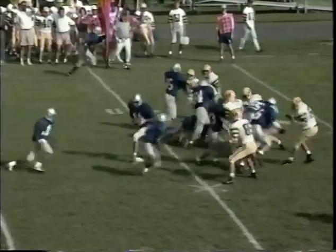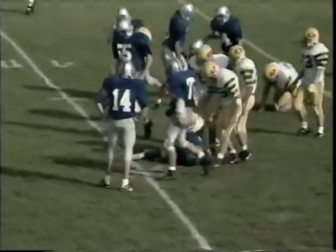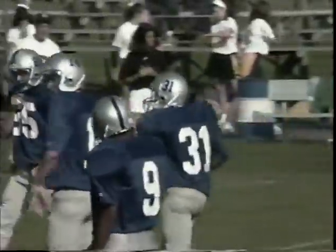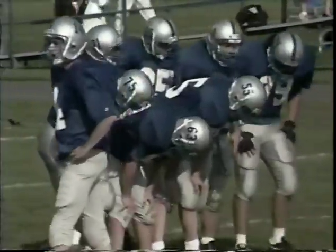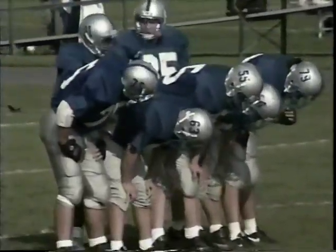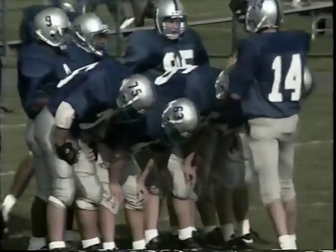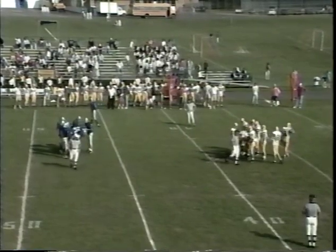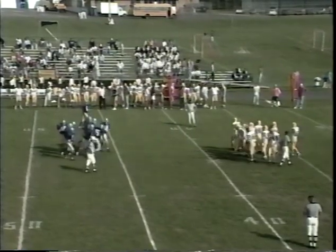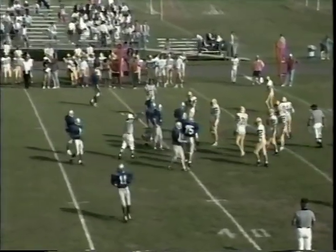Nice job by Jones bringing that ball to the outside and then cutting back up across the middle. Split backs in the backfield. Give this time again to Ellis, and he's had tough sledding running the ball. Ellis is stopped by Dan Gummel. Dan Gummel, 5'9", is only a sophomore. He's been making some big plays here for Audubon, and he's contributed greatly to not allowing Sterling's backs to run up the middle for as much as they probably could have.